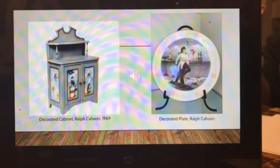The plate is still displayed in my mother's living room. It features mostly cool, dark colors. The landscape is simplified, allowing the viewer to focus on the romance between the two figures. Perhaps this was meant to celebrate the love between Ralph and Martha.